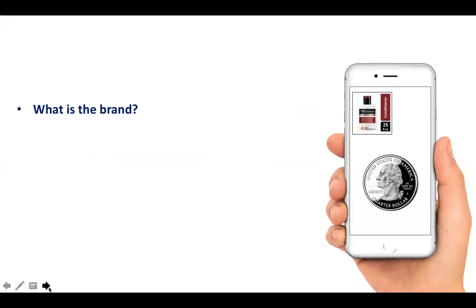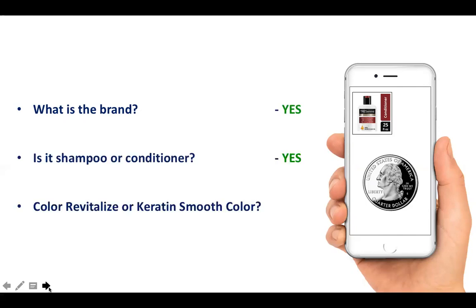And then you replace it with the optimized image, and you say, well, what's the brand? Well, now that's much clearer. Is it shampoo or conditioner? You can see it in the strip down the right-hand side. Is it Color Revitalize or Keratin Smooth? Now, this one's a bit tricky depending on how well you know the colors, but you can see on the product image that there's definitely 3 words there. So hopefully you get that, the Keratin Smooth color one. And the red of the colors of that variant is now more prominent in the strip as well, so you've got more chance of getting it. And 25 or 32 ounce, now absolutely clear.